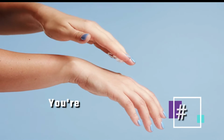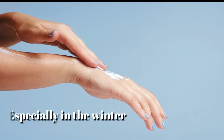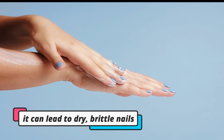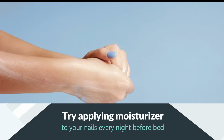2. You're not moisturizing your nails well enough. Your skin and nails need moisture, especially in the winter. If you're not moisturizing them properly, it can lead to dry, brittle nails. Try applying moisturizer to your nails every night before bed.